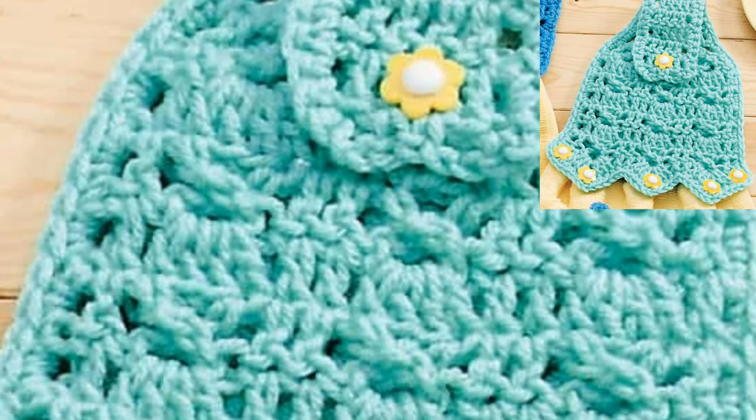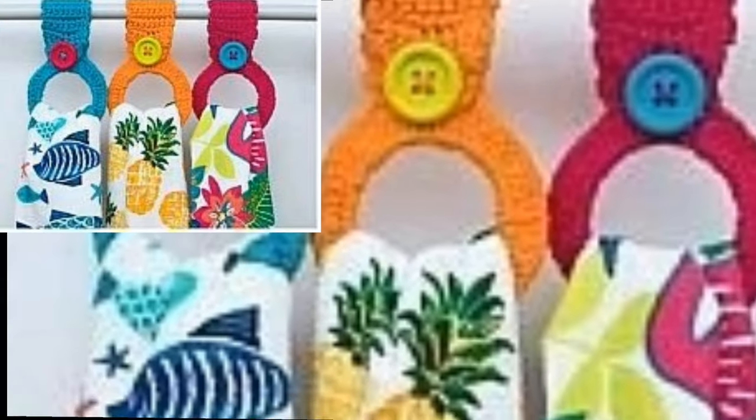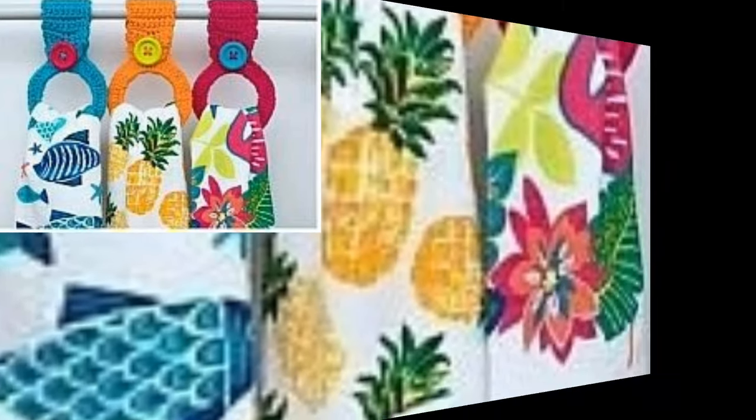Viewers, crochet towel toppers make great cute patterns and projects, and they are super practical too. Dear friends, you can give it out as a gift for housewarming and the Christmas season.